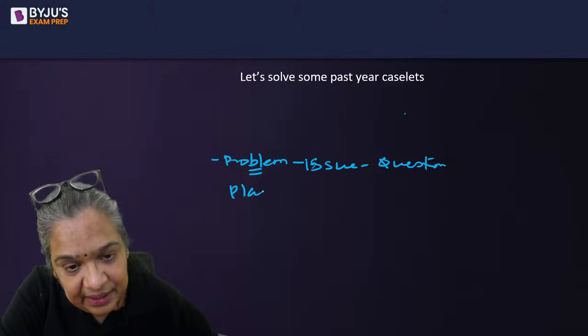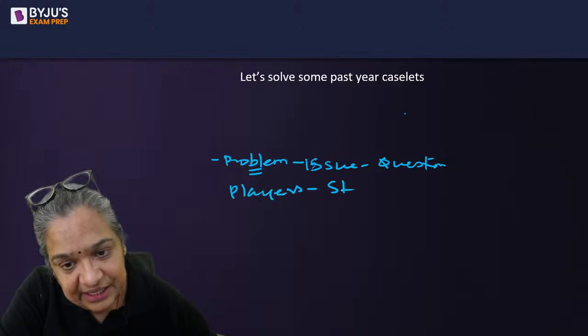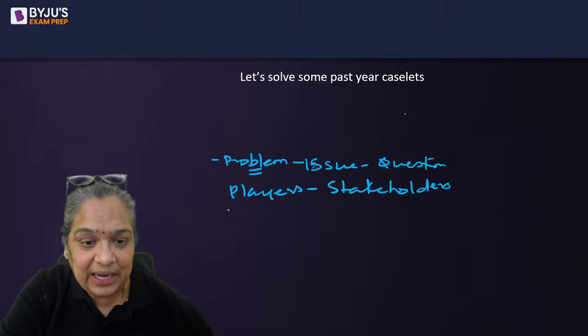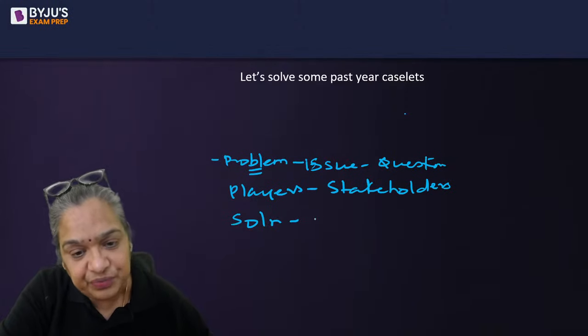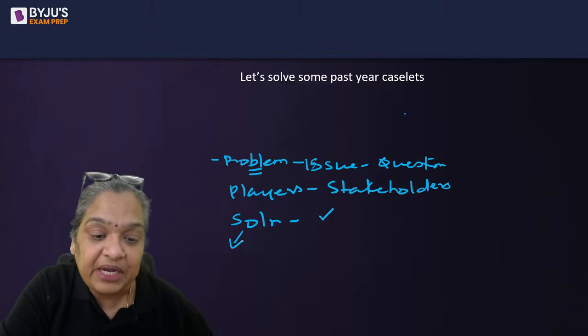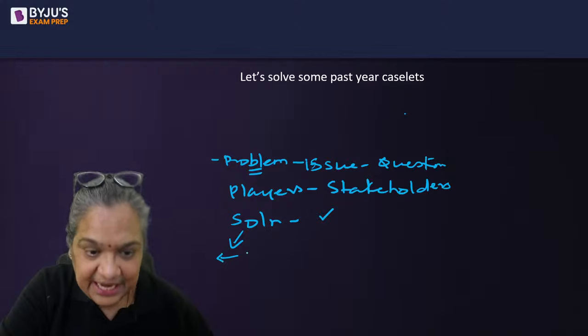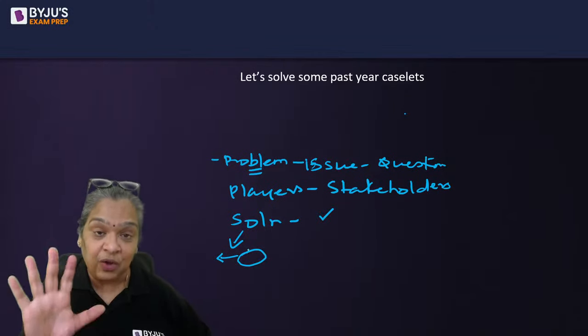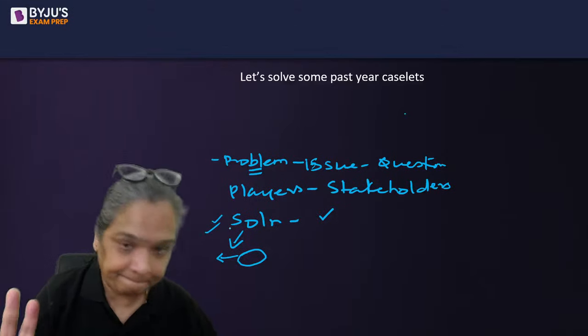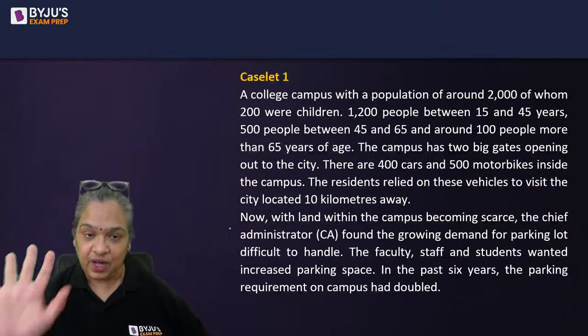Identify the players, identify the stakeholders. Come up with a solution which will make everyone happy unless you have been asked to take one side and solve it. So depending on the question, you offer the solution. Clear? All right. Let's now solve a caselet.